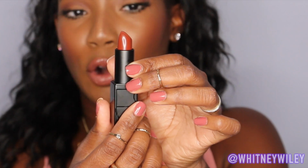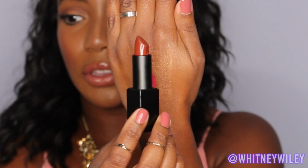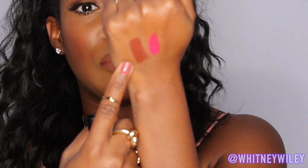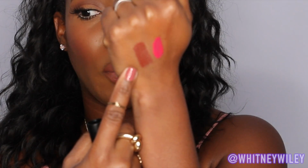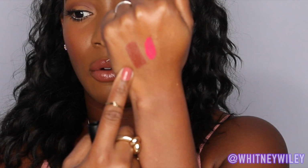It's kind of got a burnt orange color in the tube, but once I swatched it, it kind of gave me more chocolate brown, which is totally appropriate for the fall, with an orange undertone. Anyway, I thought this was really pretty, if you wanted to do a deeper, more chocolatey lip, but I figured it was a little more wearable because it has the orangey red undertone, so it is still in that red family.